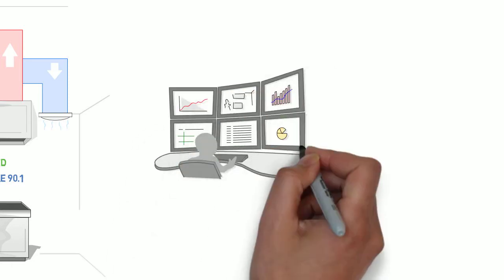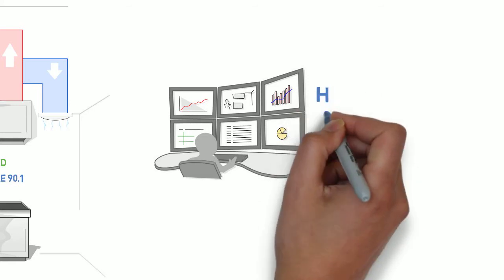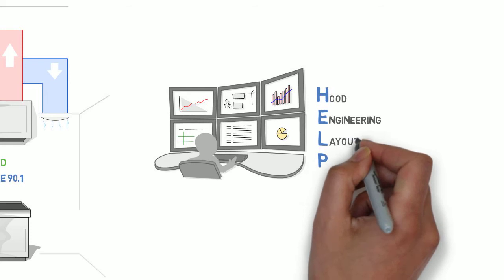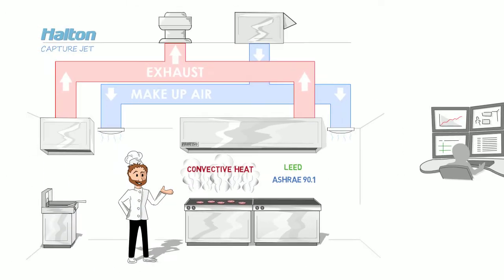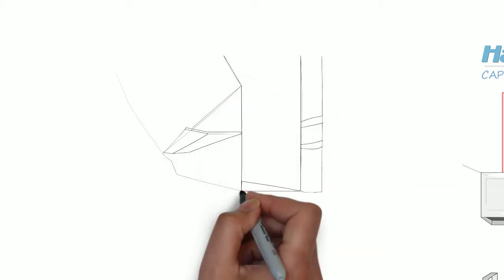The building blocks of any Halton design start with their exclusive heat load design software called HELP. The acronym stands for Hood Engineering Layout Program, and the software accurately calculates the convective heat output of any given appliance based on its connected power, meaning gas, electric, etc., and the dimensions and positions of this appliance in the kitchen to determine the optimal exhaust rate based on the tested efficiency of the CaptureJet hood. Okay, so now we've calculated the lowest possible exhaust rate.